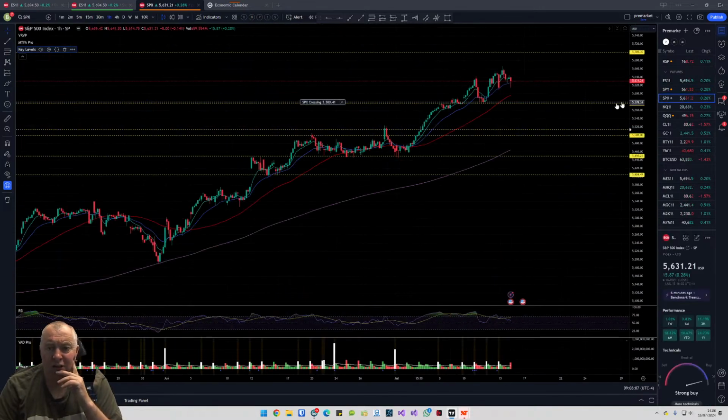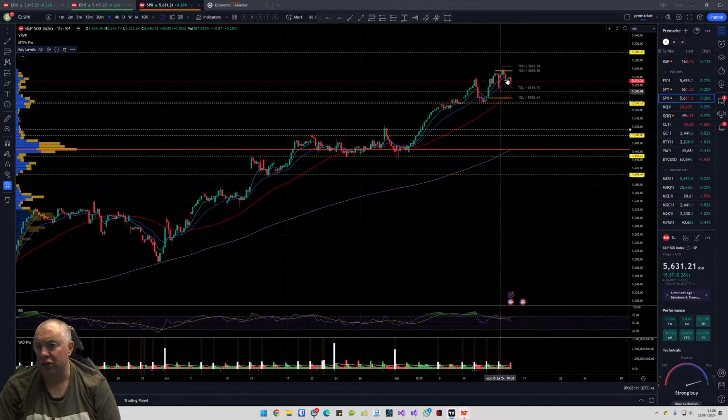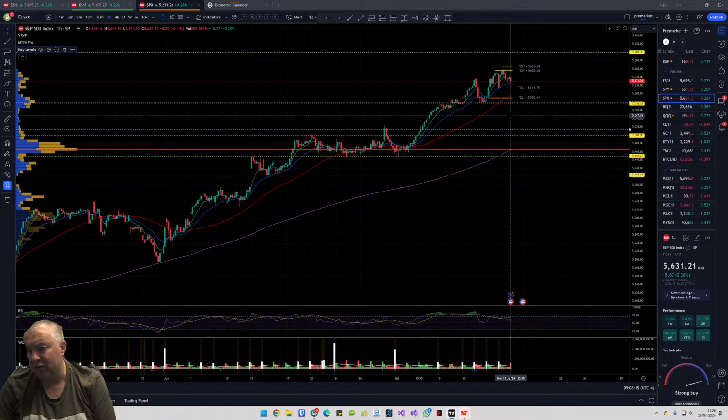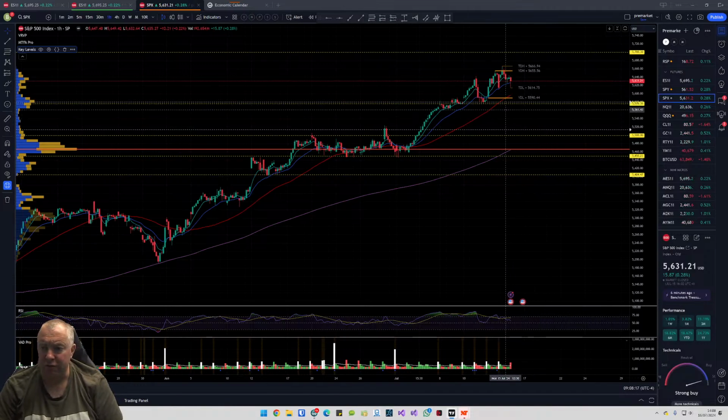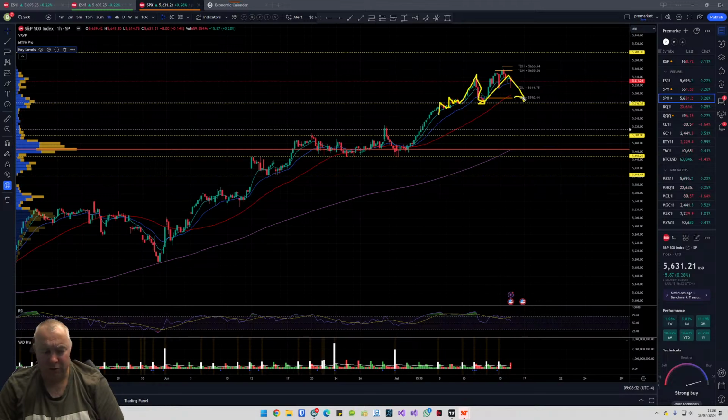SPX, we're right in between the two main levels we're watching, so watch for a rejection at 5700, or we can watch for a bounce down at 55.76. We had a lot of action there recently. You can see we came in, we rejected it, and then we gapped up, held it, gapped up, came back, held that level. So if we come back down into that area, I'm looking for a bounce.